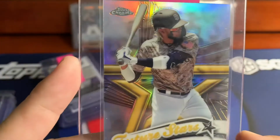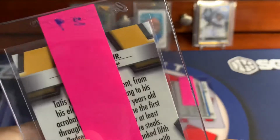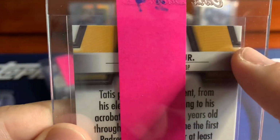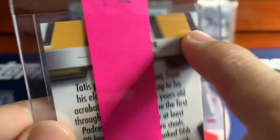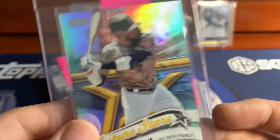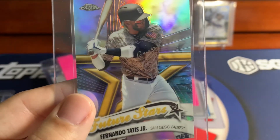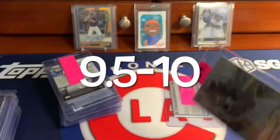Next is his 2020 Future Stars. I love refractors and I love Future Star cards, so this one had to be sent in. It's probably a little off-center. If you look back here, there's a little bit, not terrible. I'm gonna say maybe 55, 45. On the front, it's kind of hard to tell if it's off-center. But again, the card itself is impeccable. I put down 10, but I'm gonna give myself a little bit of leeway just because it's a little off-center on the back. Say 9.5 to 10, but I think most likely it'll get a 10.